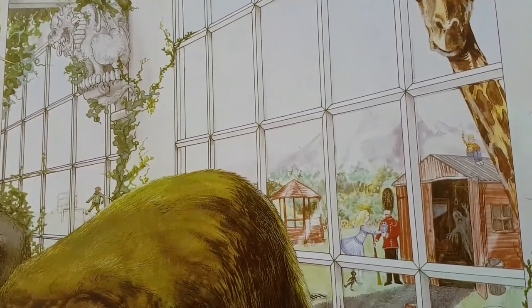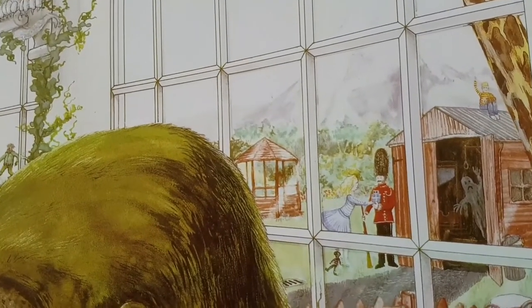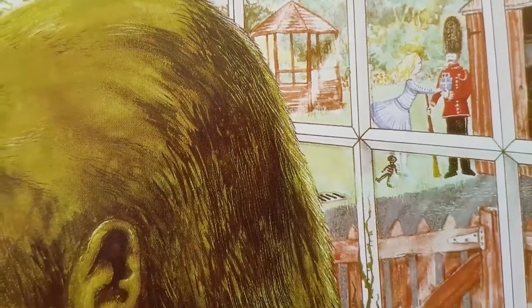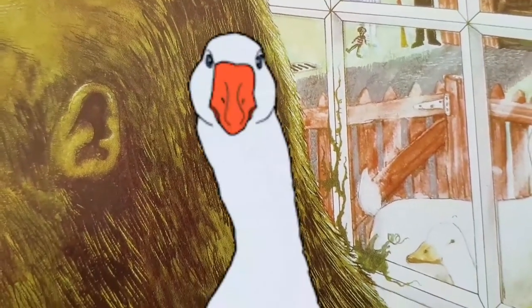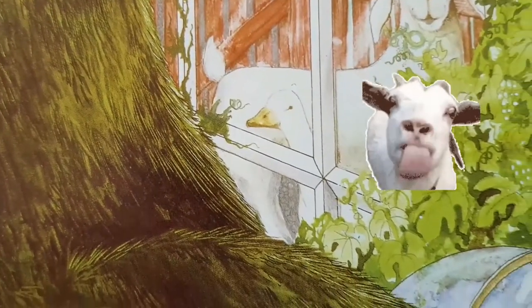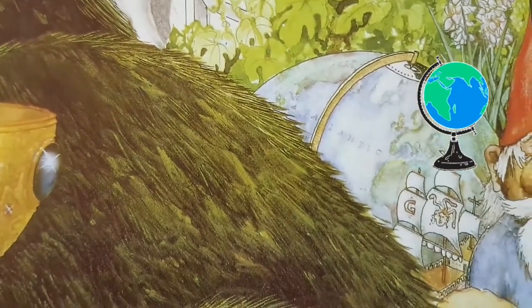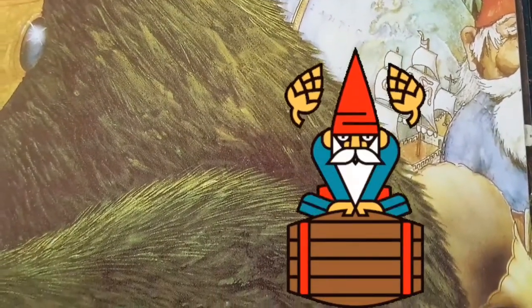Let's have a look inside that shed. I see something there. There's so many hidden things, isn't there?